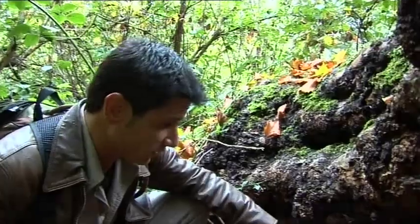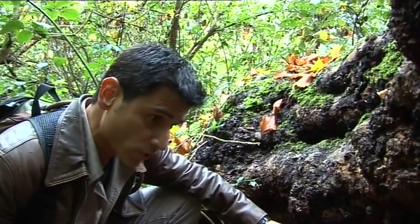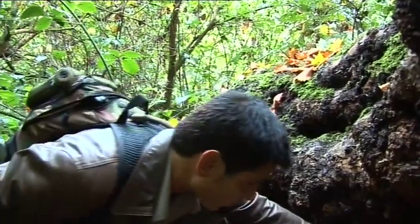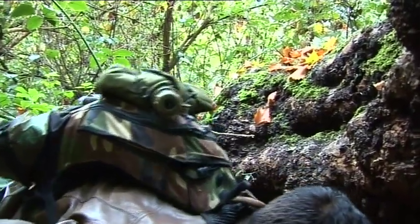However, the main thing you got to check out is make sure no snakes or any other creepy crawlies have found this to be a good home as well. So use a stick and probe around in there. And make sure you don't have any neighbors.